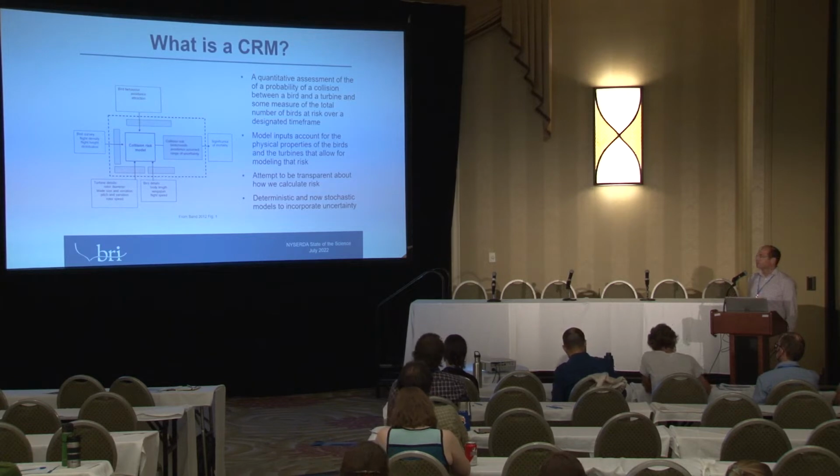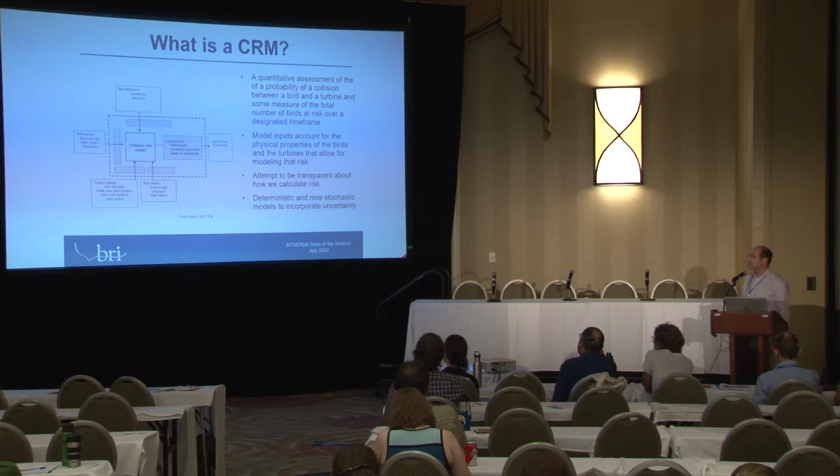The basic inputs are species, physical properties of the species, and the turbines or wind farms, and those really affect collision risk. Another difference between this model and the original models that people often refer to, the BAN 2012 model, is that ours is stochastic, so it accounts for some uncertainty, versus original deterministic models, which were basically a point estimate with no uncertainty.